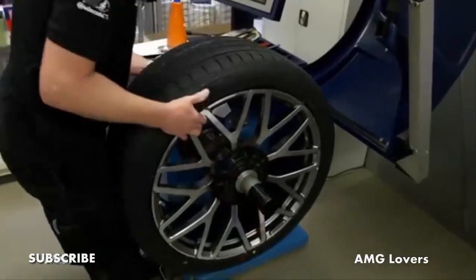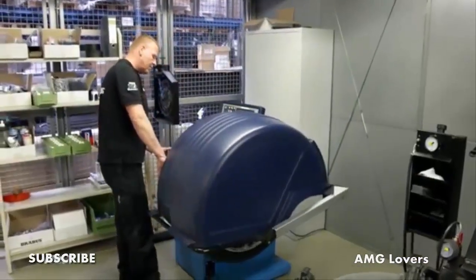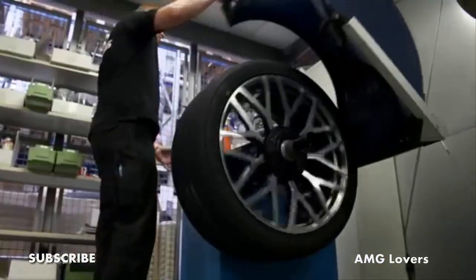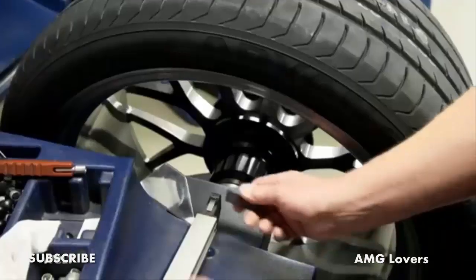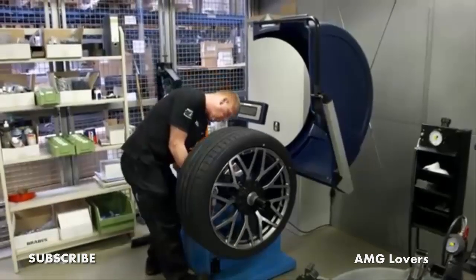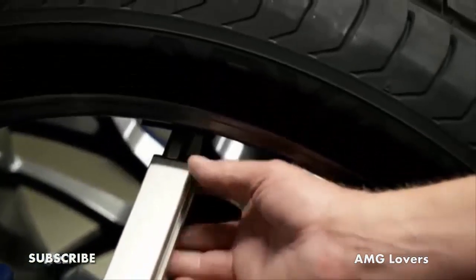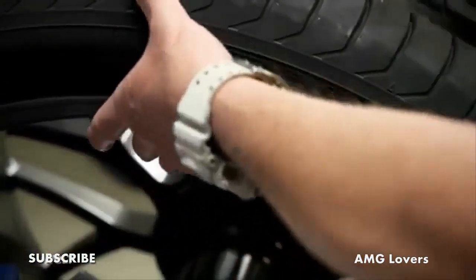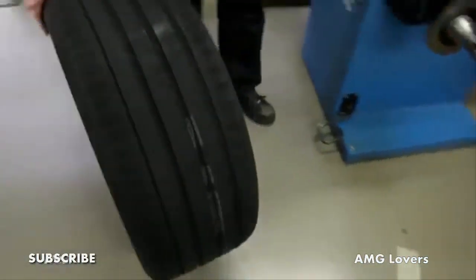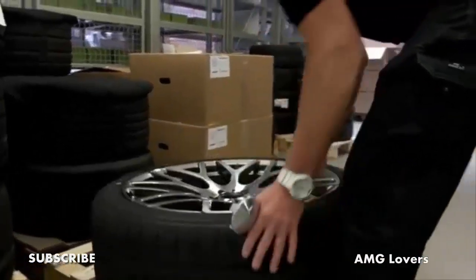Up next, the balancing machine. On the road, the wheels have to rotate perfectly. The machine sensors measure the imbalance on the axle. The location is automatically displayed to the technician. The fitter offsets the slightest deviation by attaching weights to the rim. By the end of the day, the tire specialist has assembled around 50 wheels using this method.